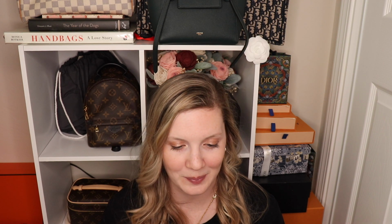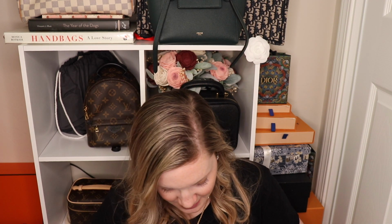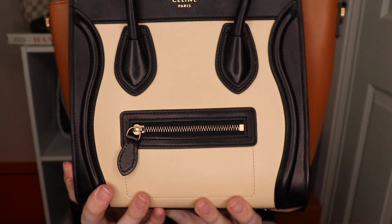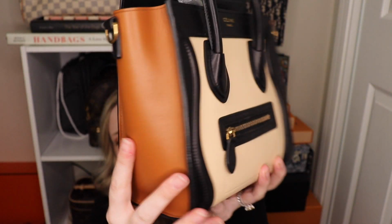And bag number one is a Celine bag, and I think that's very surprising because I love Celine, but let me tell you the story about this bag. So this is the Celine bag. It is a very cute Celine Nano. It is tricolor, so there's three colors. You have the black, you have this vanilla cream color, so it is not white. It is actually even more yellow in person than it is showing up on the screen. And then you have this beautiful cognac color.